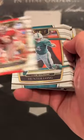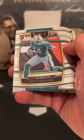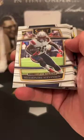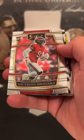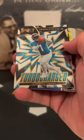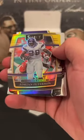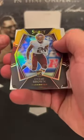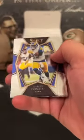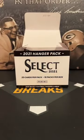Ian Book, Joe Montana. Oh, really? Nice. I pulled the Burrow of that last year. Hunter Long, Tyreek Stevenson, Gronk, Tryon, Ja'Marr Chase. JC Jackson, Silver. Etienne, Turbo, Terrell Davis. Jacob Harris, Adrian Peterson, De'Ami Brown. Matt Ryan, Terrace Marshall, Aaron Donald, Darden, and De'Ami Brown. A box of De'Ami Brown.